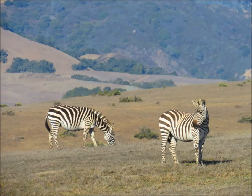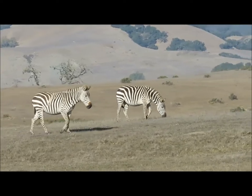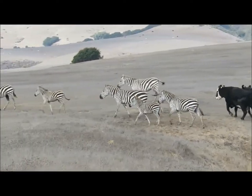On the Hearst Ranch, zebras graze in the fields, often casting their eyes quite casually to the motorists who pull over on the highway to snap some photos. But sometimes it's best to get moving.